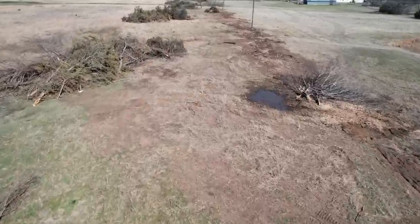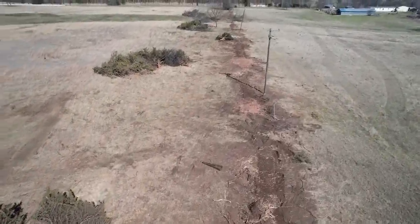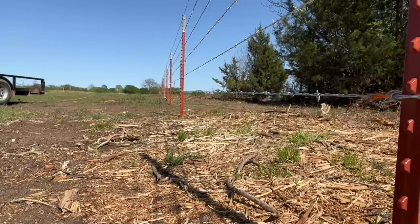Anytime that you let your bison in a new pasture that they've never been on, it makes you kind of nervous. But when I do these sort of things, I think it's a big deal. It's just kind of rewarding, maybe is a good word. We spent a lot of time pushing all this timber on the fence line between me and my neighbor, and then we got the fence built, and now we get to put them in pasture two.